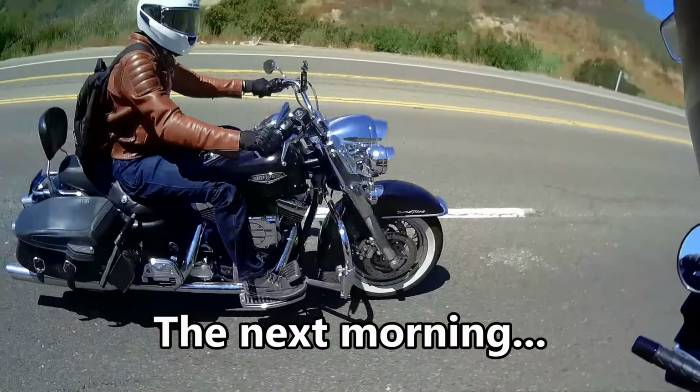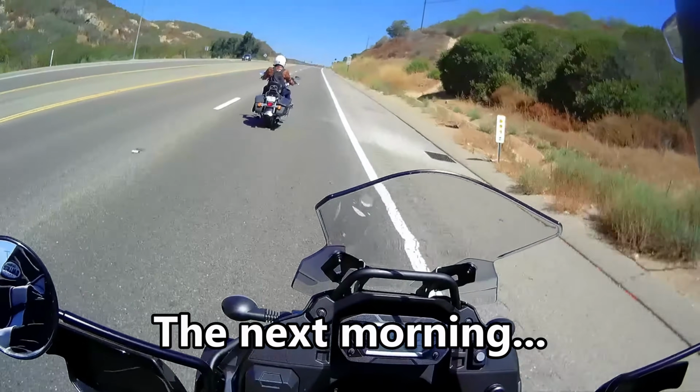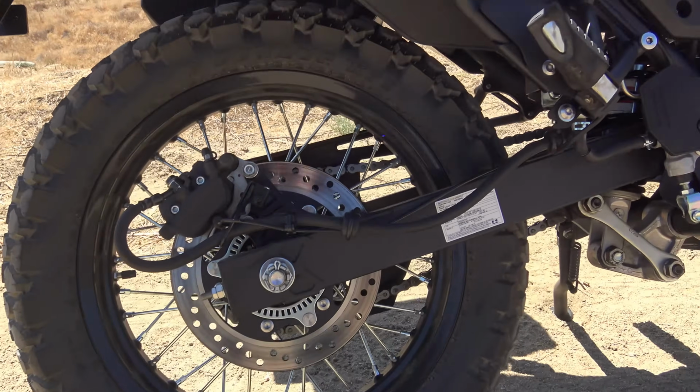And speaking of going, there goes my buddy Jay on my 2000 Harley-Davidson Road King Classic. It's so strange to see somebody else riding my bike, but it's a purty one, ain't it? All right, so you can see I'm on the KLR, or if you couldn't, now you can.